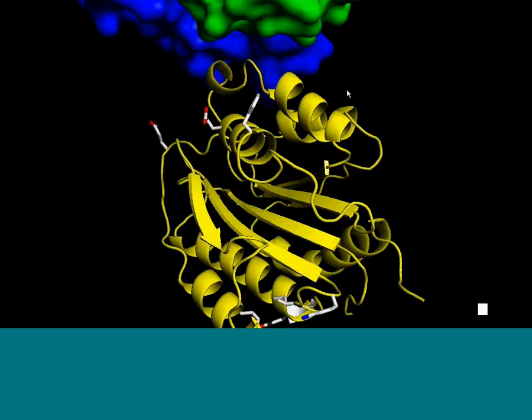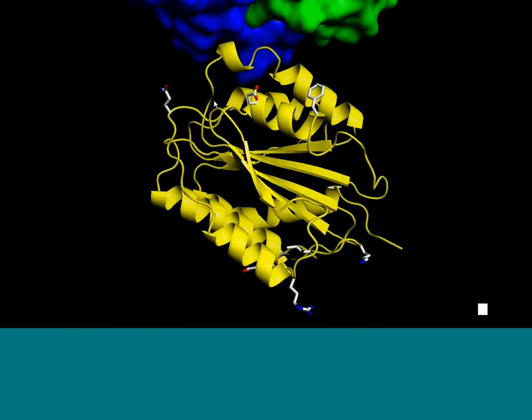And then we introduced a number of other point mutations that were somewhat distal to the binding site, close but not part of what appears to be the structural epitope. And then we introduced a number of other mutations at the other end of the molecule. So these and these should serve as negative controls.